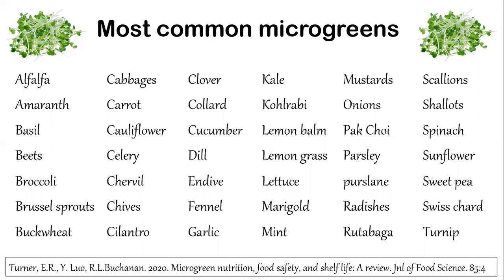But from this list, you can see that the choice of microgreens to grow is diverse across several families. And some of the examples I have, the Brassicaceae, which is the broccoli family, includes broccoli, cauliflower, cabbage, radish, arugula, and watercress. The Asteraceae family, which is the sunflower family, are sunflower, radicchio, chicory, and lettuce. The Apiaceae, which is the carrot family, has carrots, dill, fennel, and celery.